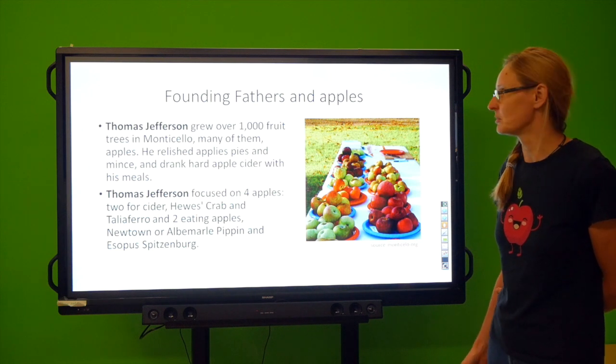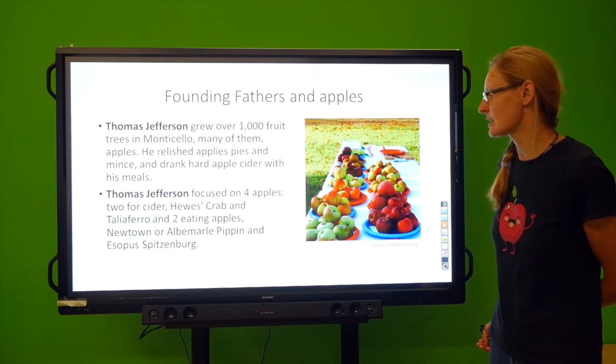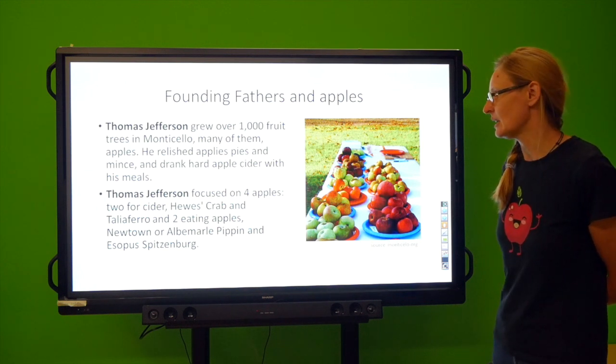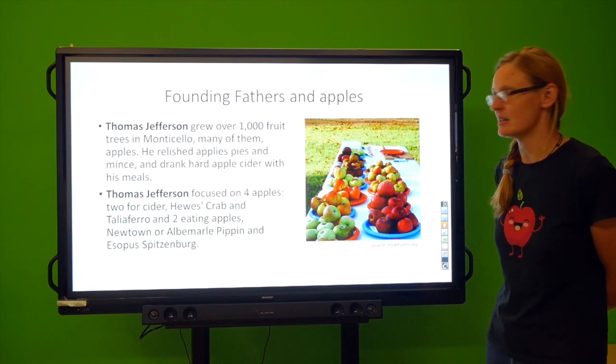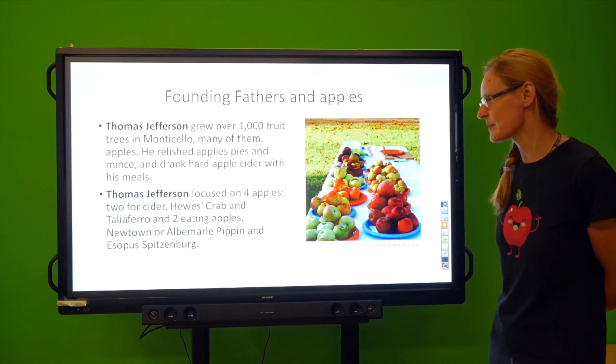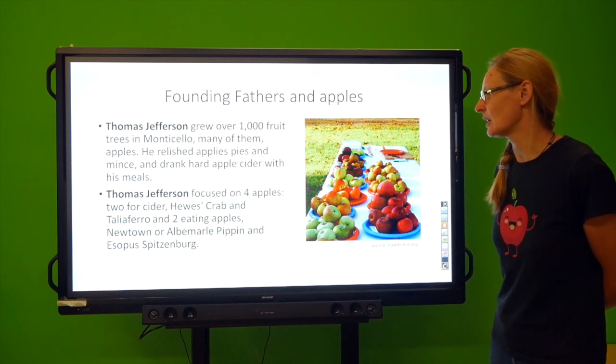Thomas Jefferson grew over 1,000 fruit trees. Many of them were apples, but he mainly focused on 4 apples, 2 for cider and 2 eating apples. His 2 favorite cider apples were Hughes Crab and Taliaferro, and eating apples, Newtown or Albemarle Pippin, Newtown Pippin, and Esopus Spitzenberg, absolute favorite of Thomas Jefferson, which can be used for both cider and fresh eating.